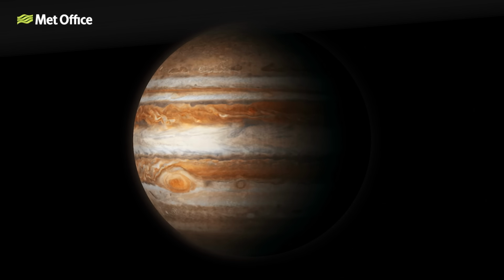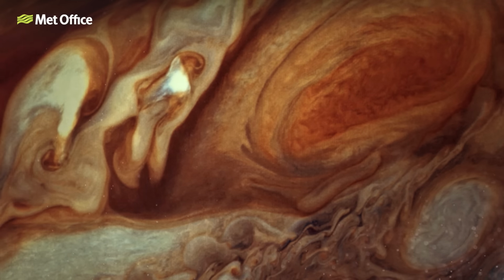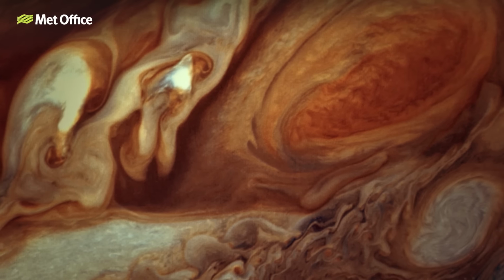And then there's internal heat. Gas giants like Jupiter radiate, or give out, more heat than they receive from the sun, and that fuels colossal storms. Let's take a look at the different types of wild weather each of our neighbours in the solar system has to offer.